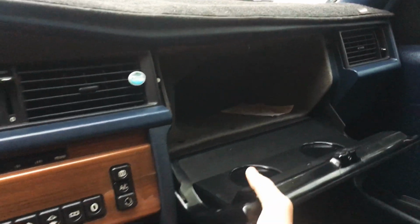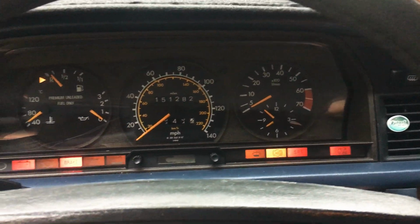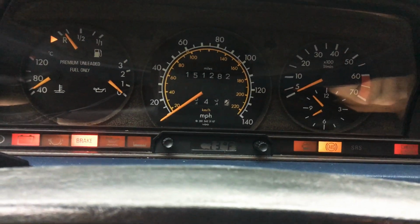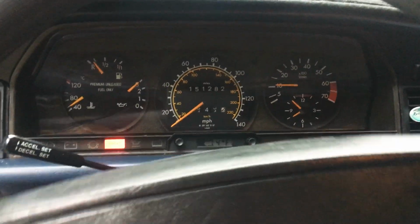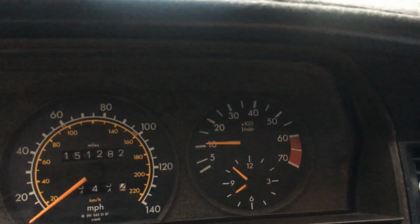In here is the glove box. In the car, this nice car. I'm gonna use the circle key this time. There's the radio. It takes it a second to start. It's the PVC system. We already ordered one for it. But the car runs great, as you can see.